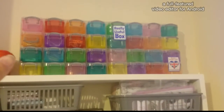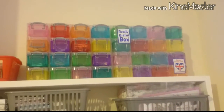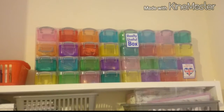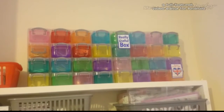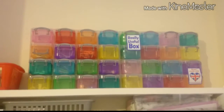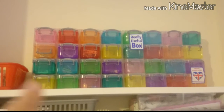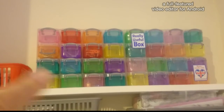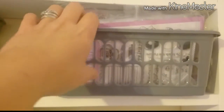Then in these little tubs here, I got 2 of these for my 30th birthday off my friend, and they're really useful boxes, and I've been wanting these for a long time, so I don't know if my husband had told them or if it was just pure fluke that they'd guessed that I would want them for my craft room. So this one here is still sealed, and then in these ones I just have some embellishments and little bits and bobs like that.